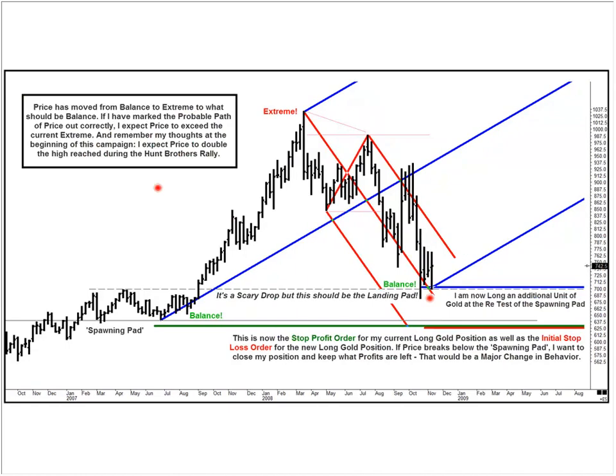Okay, I put an order in and I get hit. I'm long. And you can see we're clustering right at the... See it? See the median line? It did its job perfectly. I'm right at the landing pad.